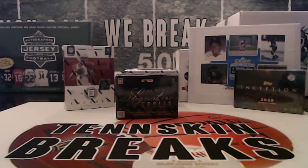All right, guys, let's get to a box of 2012 Signature Series Baseball. This is our eBay break from last night. Every box has got six cards, including three hits. So here is the rundown of the teams in this one.